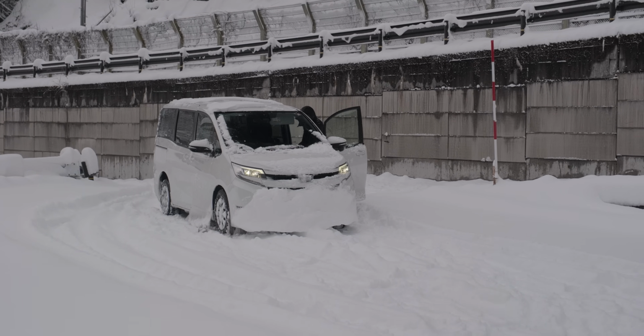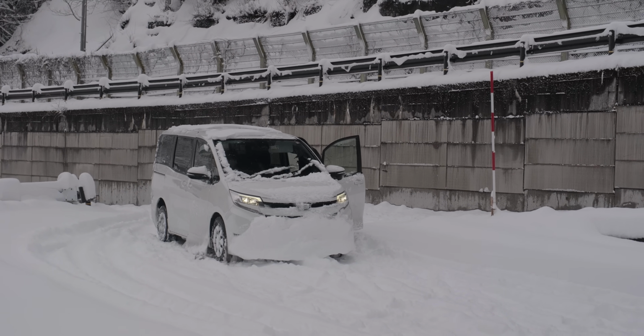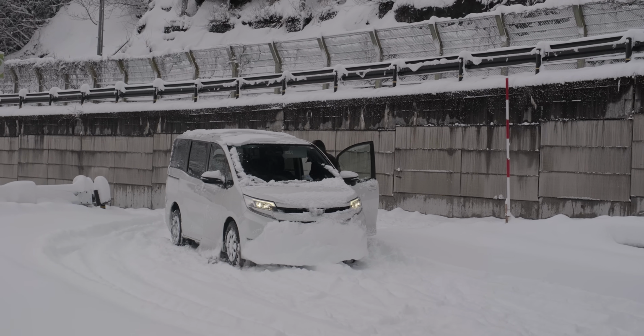It's been very useful having the car because obviously we're making a commercial. We've got to follow the train. We need shots of the train. Can't get those if you're on the train.